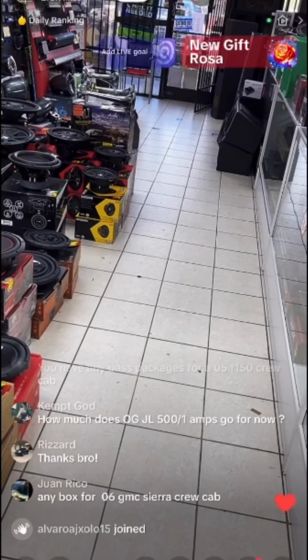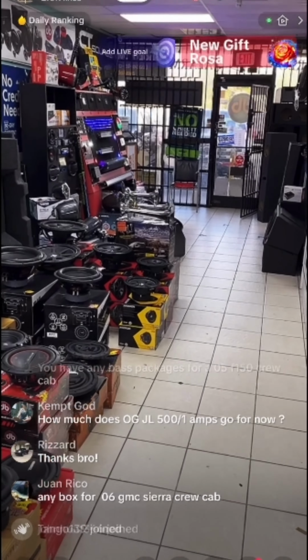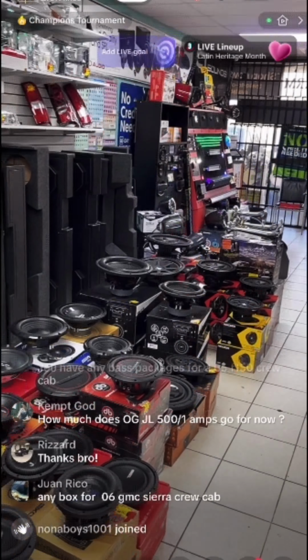Box for an '06 GMC Sierra Crew Cab. Juan Rico, we do have them. We have them in 2.8s, 4.8s, and 2.10s.